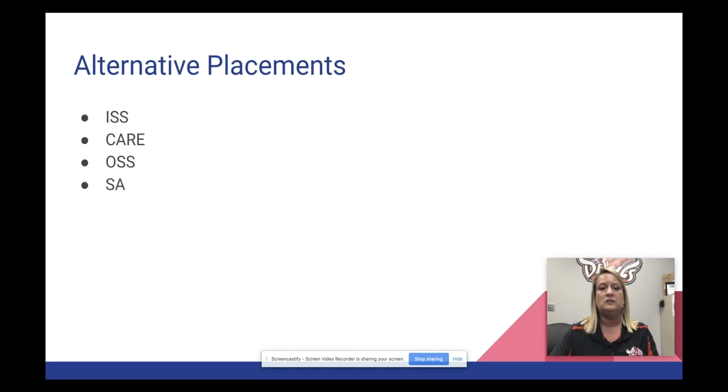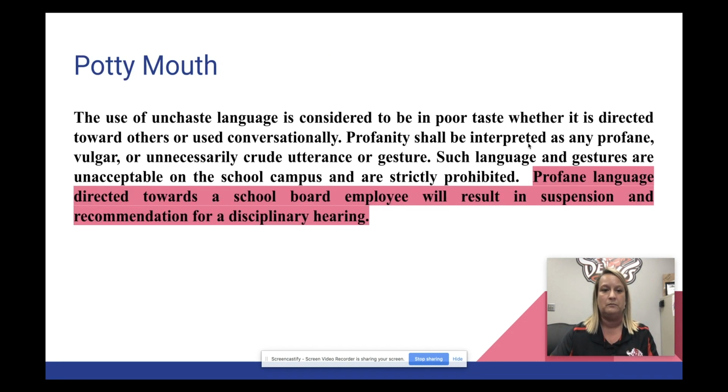All right, alternative placements, you guys know what these are. You can either be placed in ISS, we can send you to care, OSS is out of school suspension, or we can place you at the Success Academy. These are all alternative places that we can send you if your behavior gets out of hand.